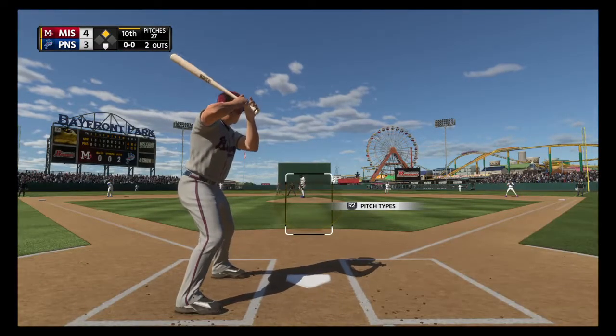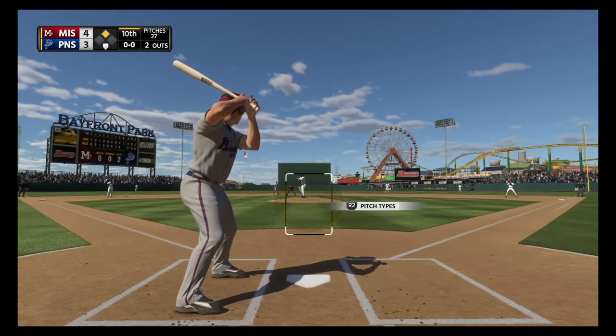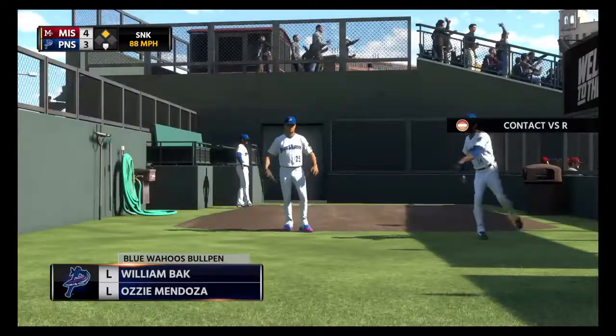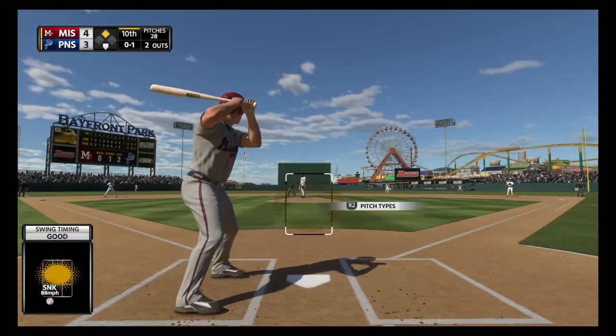Coming to the plate now, number 16. This will be his first trip to the plate in this one. Looking to keep this a one-run game. The pitch. And that swung on and missed for strike one. Some activity out in the bullpen now as a couple of left-handers begin to stir.